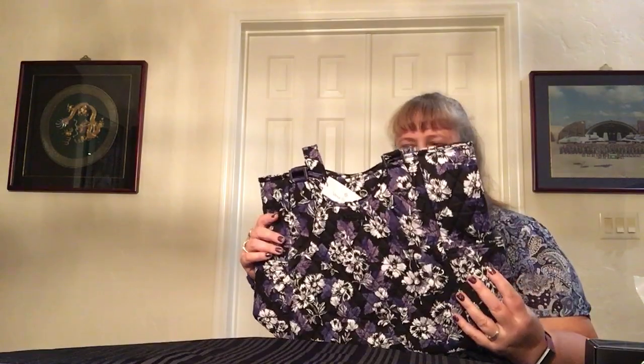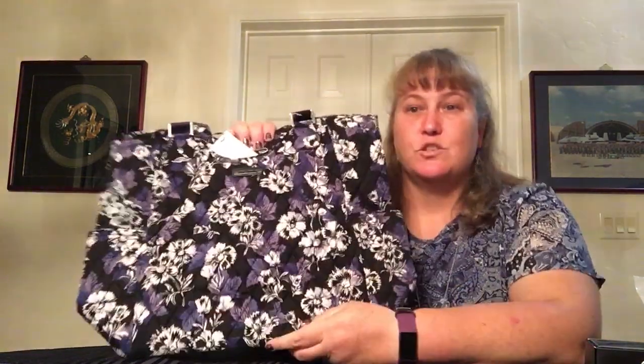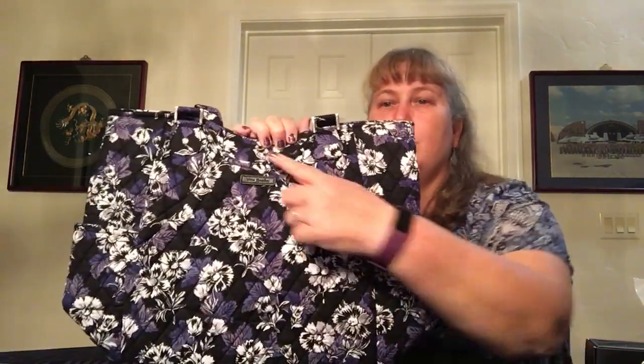The same bag in another new pattern. So I have now 2 large Glennas. I really like this bag, and I like this new pattern too. This new pattern is called Frosted Floral. The large Glenna retails for $109, by the way. But there you go.